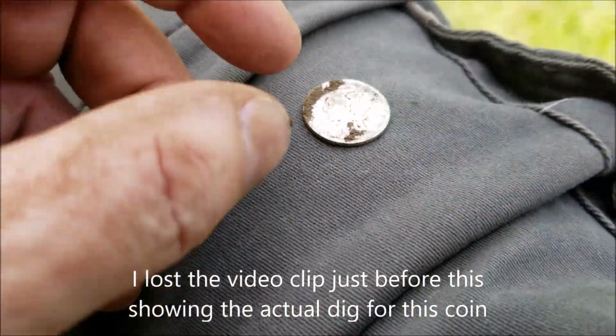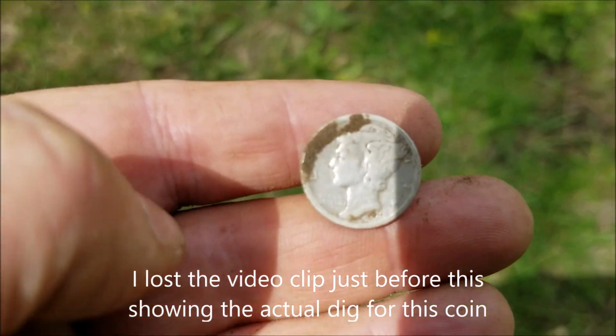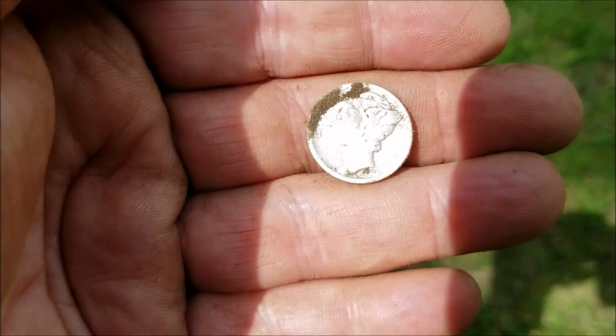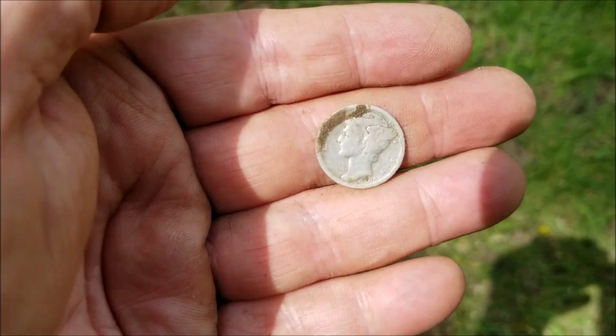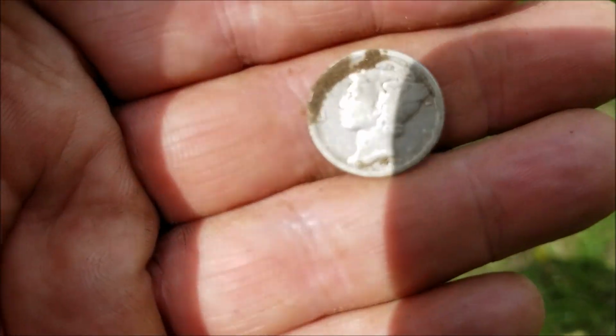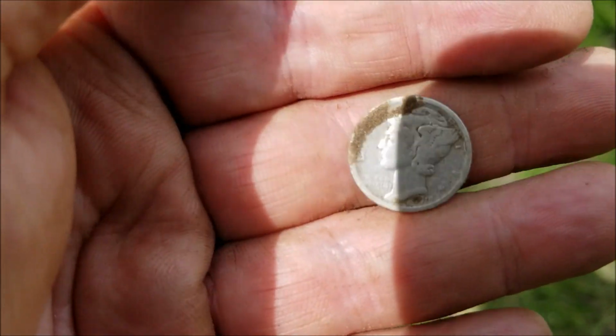Well, I did get a date, 1918. That's the oldest Merc I've ever found. And it's in pretty good shape too. Wow. Go for a long drought without any silvers, and then I hit 2 within half an hour. Go figure. Yeah, I'm going to stick around here for a bit, that's for sure. Finding stuff like this. Get you on the next one.